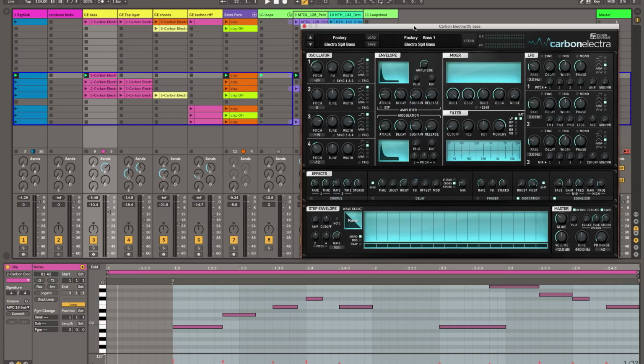So that brings us on to Carbon Electra. This is primarily a subtractive synth, but it also features oscillator sync mode, some ability to apply frequency modulation to one of the oscillators, and also a pitchable noise oscillator, which you don't see everywhere, plus 3 routable LFOs, a slew of effects there, including distortions, chorus delay, phaser, and a nice simple but effective EQ unit.